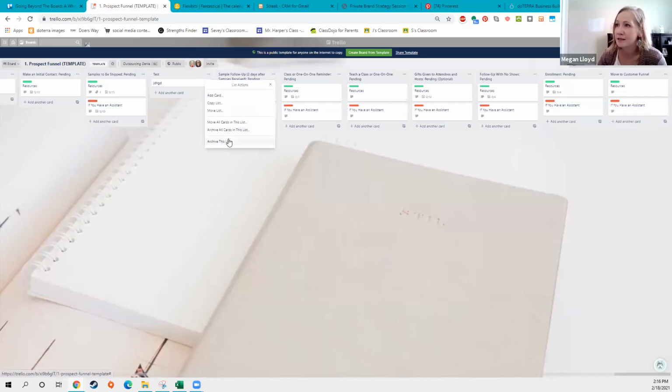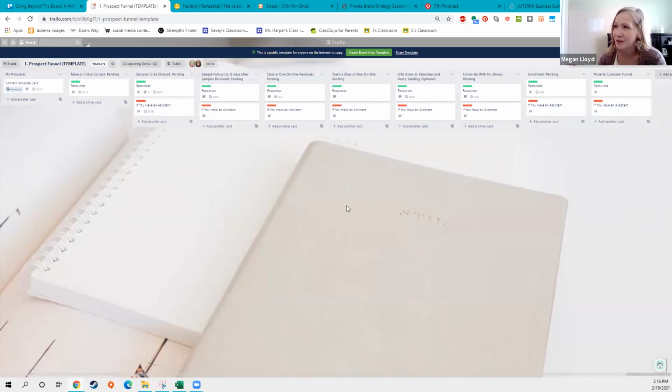Once you customize it and you've decided what you want your process to be, you can always add to it later. So you don't need to have it totally perfect. I know that people get hung up on that. Just start with what you can do and then customize it as you go.